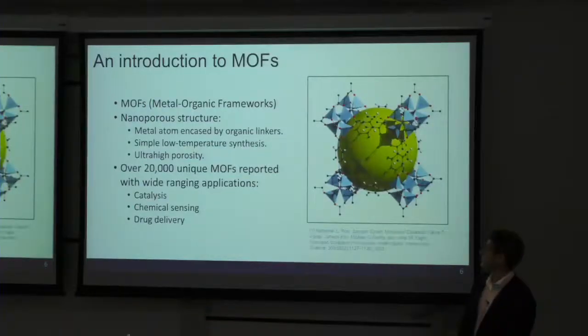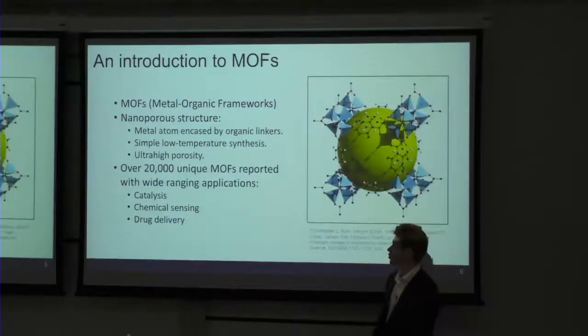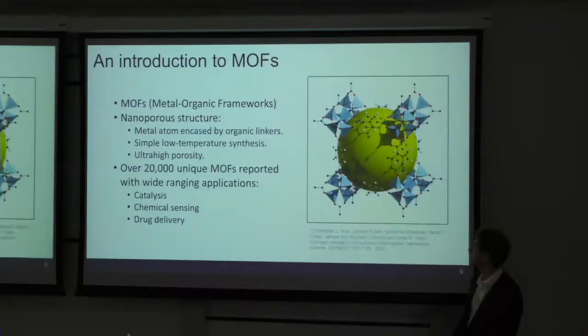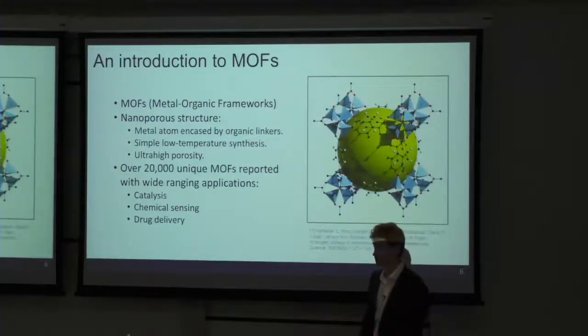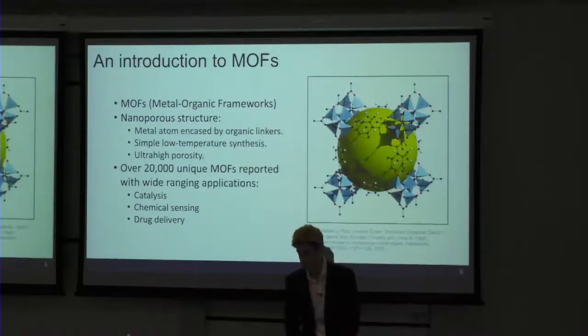So the nanomaterials we've been working with are termed MOFs, or metal organic frameworks. They are a subset of porous coordination polymers, and what they consist of is a metal atom or a molecule encased in a housing or framework of organic linkers or ligands. They are cheap and easy to synthesize compared to a lot of inorganic counterparts such as zeolites. And what's very important is that they have ultra-high porosity.